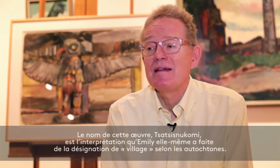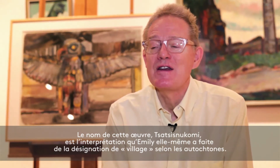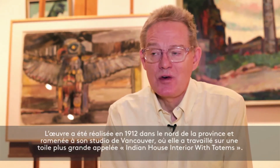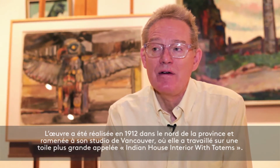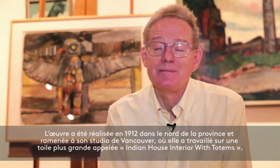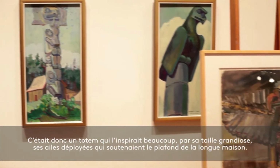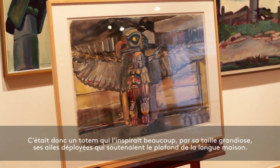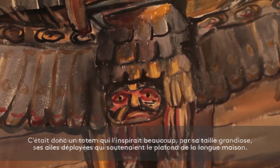This work is entitled Satsunukome, which is her version of what the First Nations word for the village was. It was done in 1912 in northern British Columbia, and then brought back to her studio in Vancouver, where she worked on the larger canvas, which is called Indian House Interior with Totems. So this was obviously a totem that appealed to her. She was inspired by its grandeur, the great spread wings, which would support the ceiling of the longhouse.